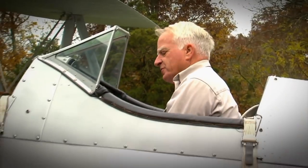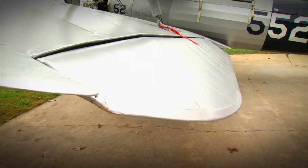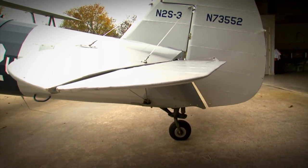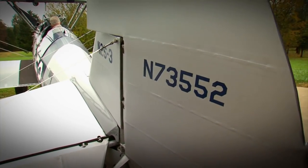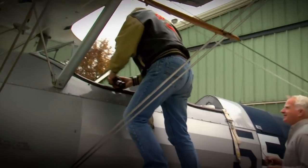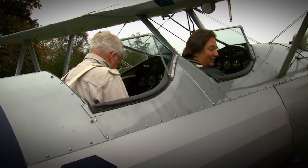However, the true simplicity of a vintage biplane becomes very apparent inside the cockpit with the simple stick and rudder controls. By simply pulling the stick forward or back or side to side, you control the ailerons and the elevator. The pedals on the floor control the rudder, and the seat of your pants is what decides how much stick and rudder you use. Boy, that stick is light.